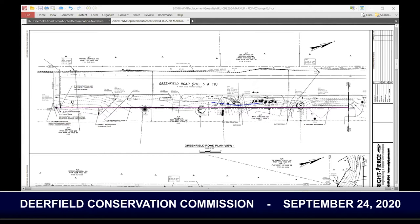So in this upper view, we do go through a drainage swale, which is not a wetlands, and we are protecting this swale with a hay bale check dam and a silt fence, just to protect anything from going through the pipe to the wetlands.